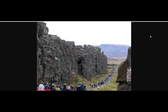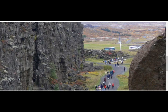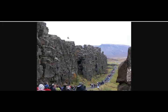Isn't this a fascinating picture? This is a part of Iceland that is showing us the Mid-Atlantic Ridge opening. The ridge, as we know, wherever you have a ridge, you have magma underneath pulling the surface of the continent apart. And this is a very good example of it, as you can see here. This is in Iceland, the Mid-Atlantic Ridge passing through the island of Iceland.